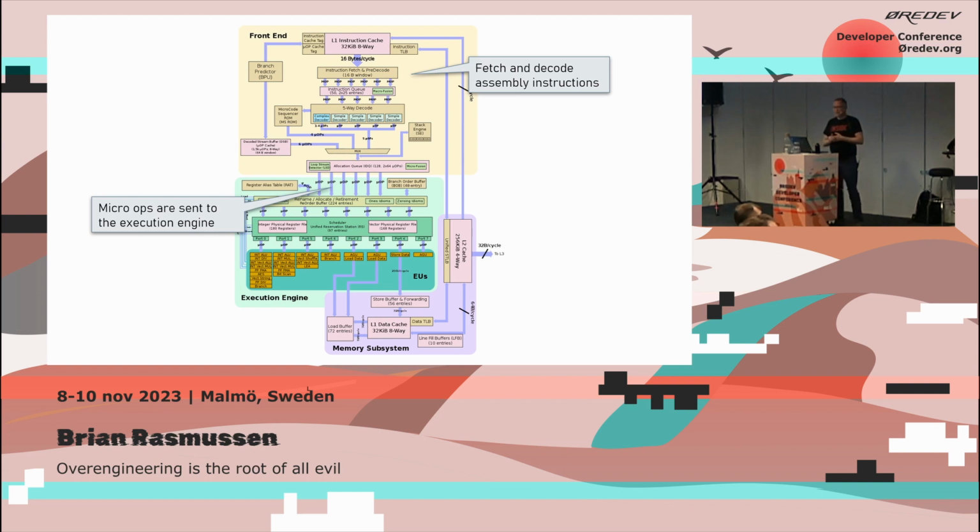Here's a layout of a recent CPU. They're getting quite complex, but we don't have to dig into the details. You need to know about two things here: the front end and the back end. The front end is what fetches and decodes instructions from memory. It takes a piece of memory, says, here's an instruction, what does that amount to? And then translates that into what's called a micro-op, and it sends that to the back end, and the back end will then execute that micro-op. Fetching and decoding takes time, and when we're in a high-performance scenario, it matters.